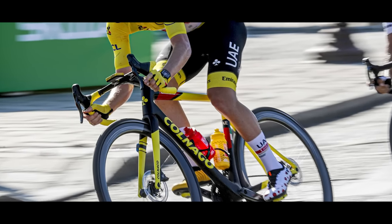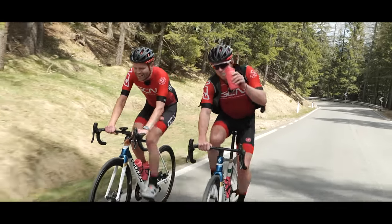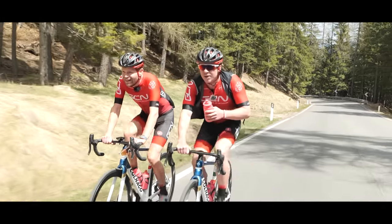Yeah, and we're also paying homage by using pink bottles today. We love the Giro d'Italia.